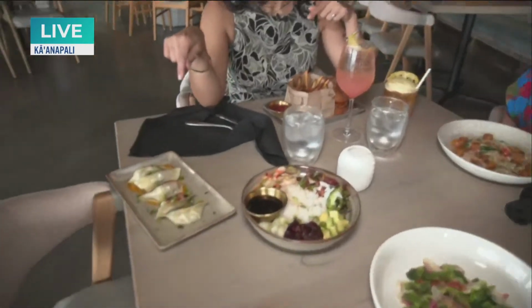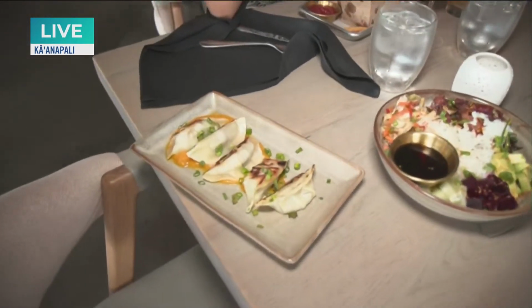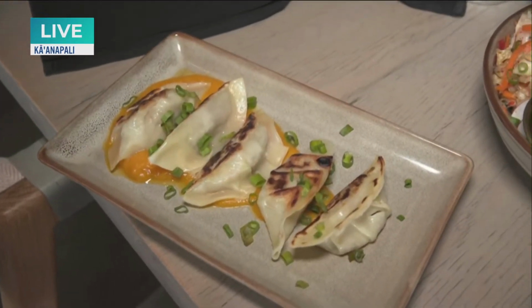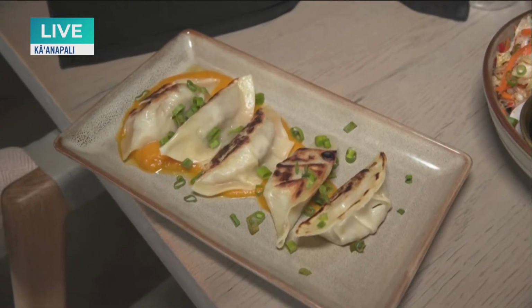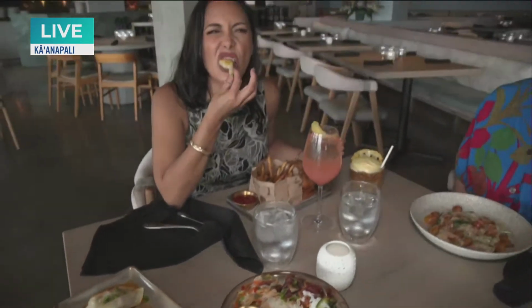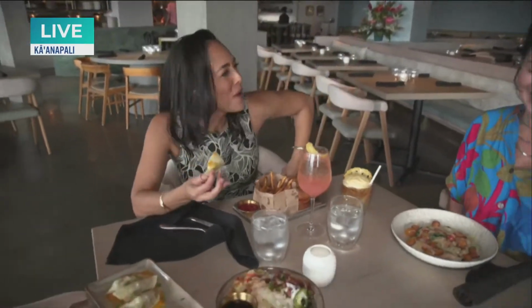All right, and so now we've got a few items as well from our dinner menu. Right over here, we've got salted cabbage and Kula pork pot stickers, and it's sitting over a spicy habanero and pineapple marmalade. Wow. They are so good, so simple, but that will definitely blow your socks off. All right, I'm gonna try this one over here. I gotta blow my socks off. I mean, I'm not wearing any socks, but these heels are coming off.